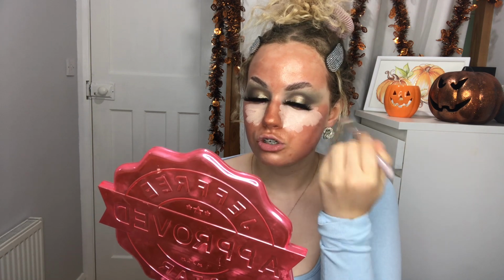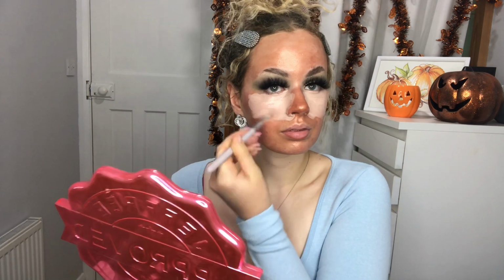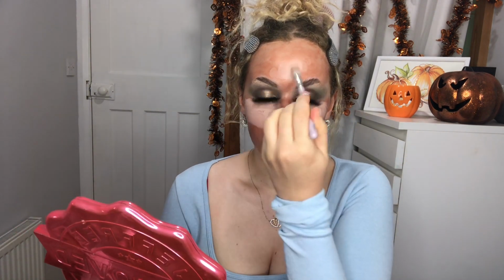I never obviously blend it in like this, but it means I can distribute the product evenly, and that really works very well for me. Because obviously I can't spread it out like that with the normal brush. And I just put a little bit.